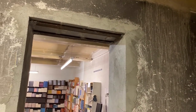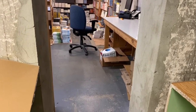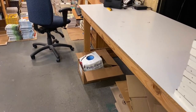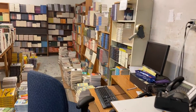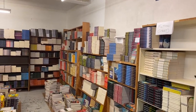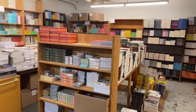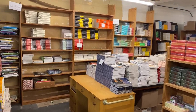This is where we keep all of our remainders. So this is where the bargain books live. We have a lot of remainders. A lot of people come into the store at least once a week, because we're constantly getting new remainders. These are publishers' overstock. We're able to sell these at a discount price. We basically buy them in bulk and we put them up on the tables in the middle of the room.